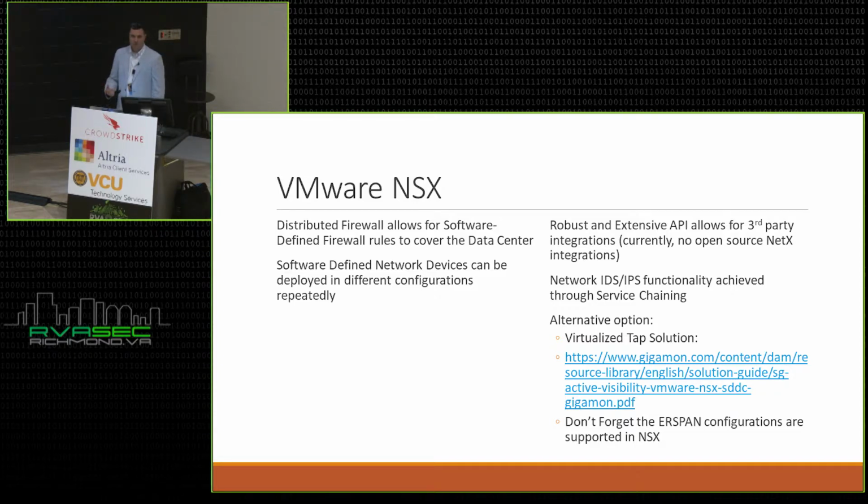And you do have an alternative option. If you don't want to do IDS and IPS and service chaining, you can actually do a virtual tap that does service chaining as well, but just does it in tap mode. So you would, at that point, dump your traffic to wherever your VM resides. It could reside anywhere in that data center. So pretty similar to a physical tap. And don't forget ERSPAN, that I had to figure out what they are. They are supported in NSX. So another option, again, check with your network engineers to make sure that their switches don't die if you enable it.